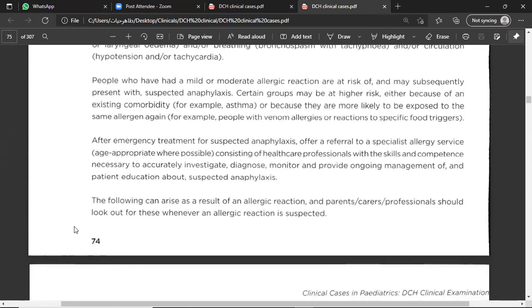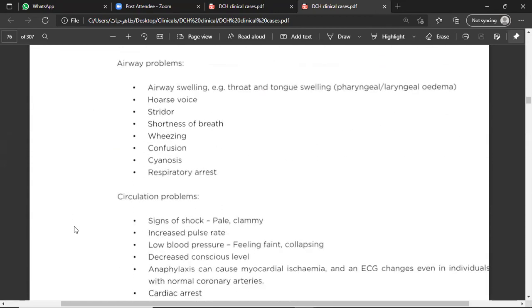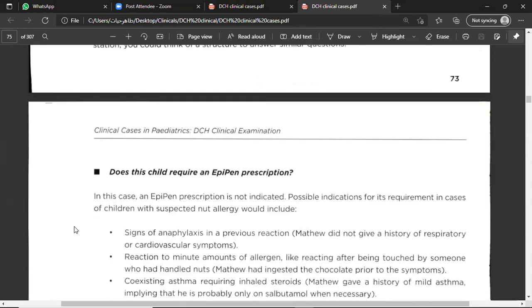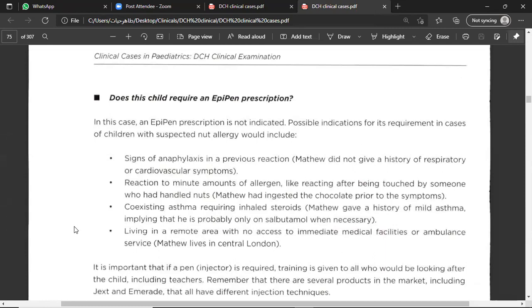Okay, so Dr. Tahir, summarize please what you understood, EpiPen. Yeah, so what I understood is when you should prescribe an EpiPen, in which conditions. If there is a past history of anaphylaxis, or if you now find signs of anaphylaxis, and if the patient is living in a very remote area, in which case he has no quick access to a medical facility, in that case also you need to give them the EpiPen. These are 2 or 3 very important indications to write an EpiPen.